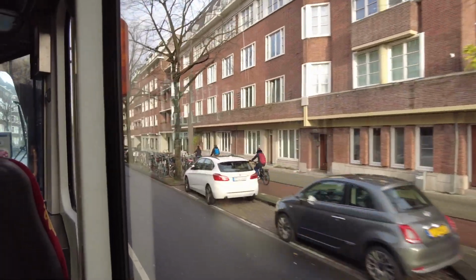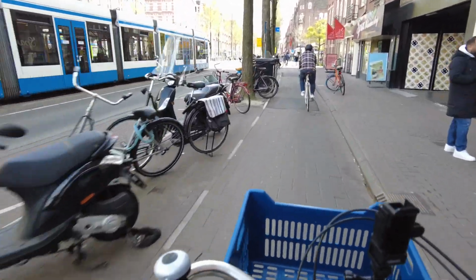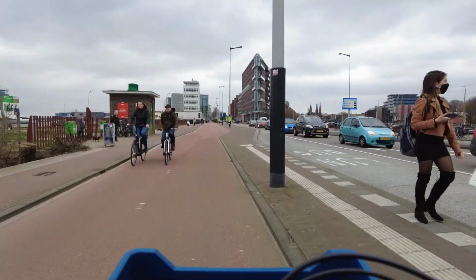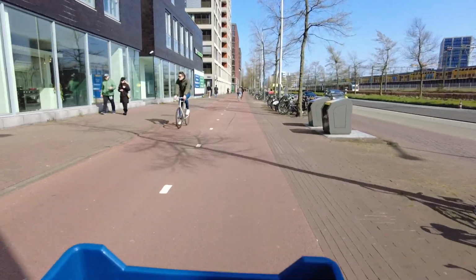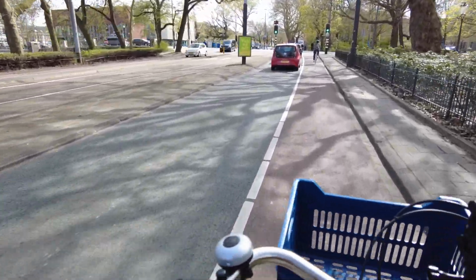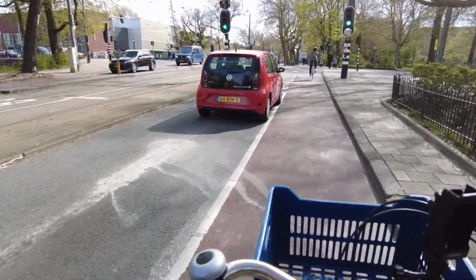So the width of cycle paths will vary. Some will feel more narrow, others will feel wider, depending on what you have around you. So if you have a lot of pedestrians or a lot of parked cars, this can also affect how wide the path feels. Some paths are also bi-directional, so there will be two lanes and bicycles can go in either direction. You also have bicycle lanes, and this is where you are not physically separated from vehicles and you're essentially riding alongside the traffic.